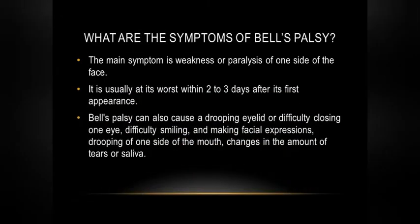What are the symptoms of Bell's palsy? The main symptom is weakness or paralysis of one side of the face. It is usually at its worst within 2 to 3 days after its first appearance. Bell's palsy can also cause a drooping eyelid or difficulty closing one eye, difficulty smiling, and making facial expressions, drooping of one side of the mouth, and changes in the amount of tears or saliva.